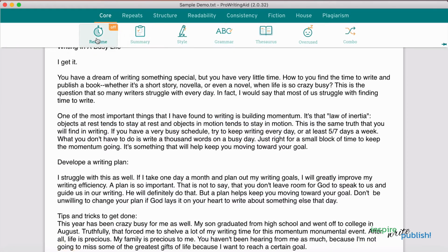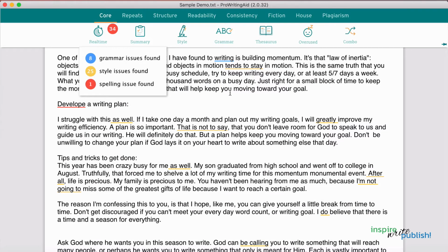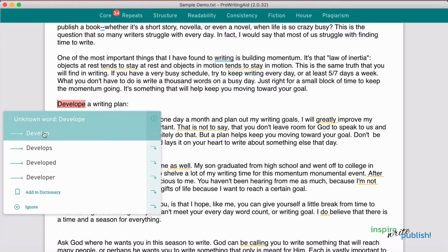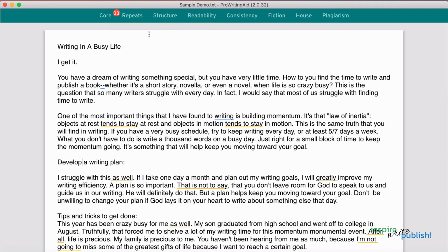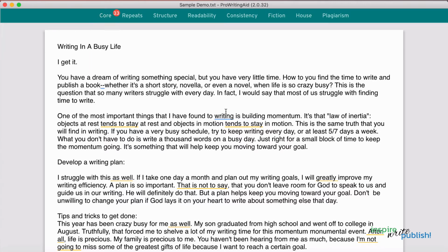So we've got 2 grammar issues found, and what I love about it is that it color codes: grammar issues are blue, style issues are yellow, and you've got 1 spelling issue, which you can see is right here. Let's take care of that one right now. So I click on it, and you can see that it gives me an option to change it. Bingo, that one's done. Since that is the only spelling issue, let's work on the grammar issues.